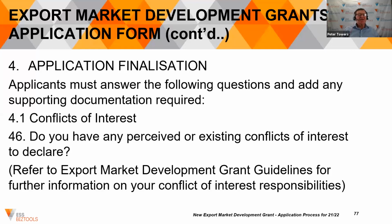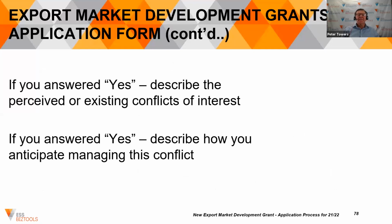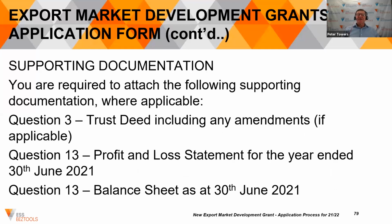There's some documentation requirements in the grant application, detailing things like conflicts of interest. Describe the conflict of interest. And then you've got to include supporting documentation on the application. If you're operating as a trust, Austrade want to see the trust deed. They require the profit and loss statement for the applicant for 2020-21 and the balance sheet as at the 30th of June, 2021.